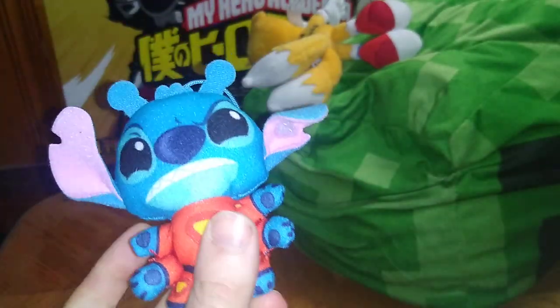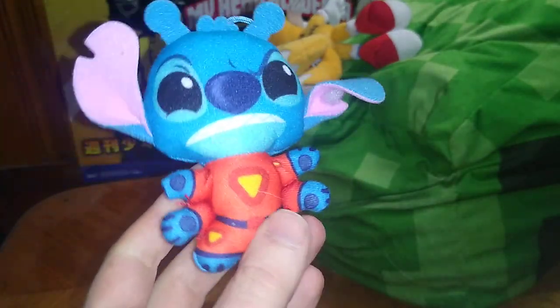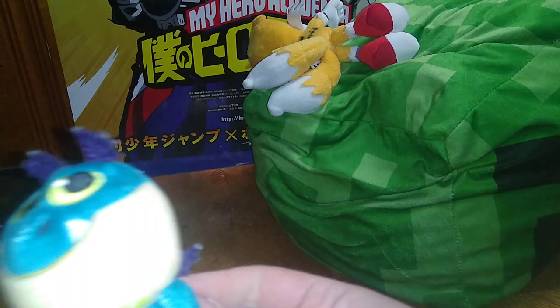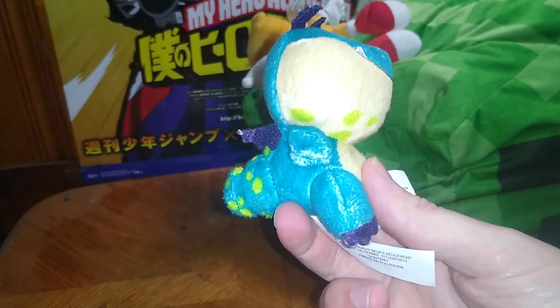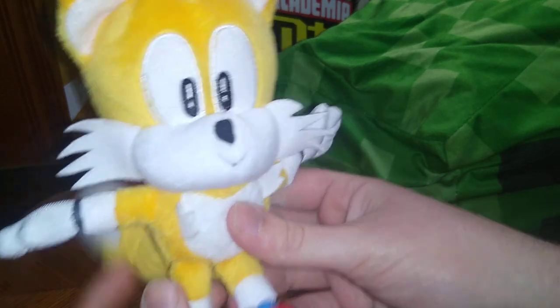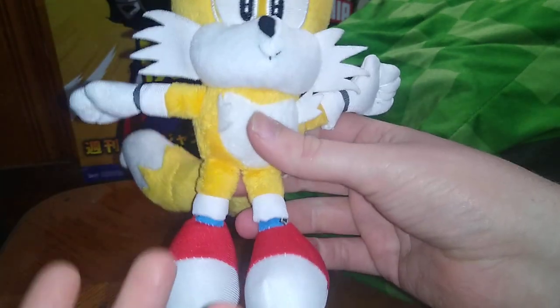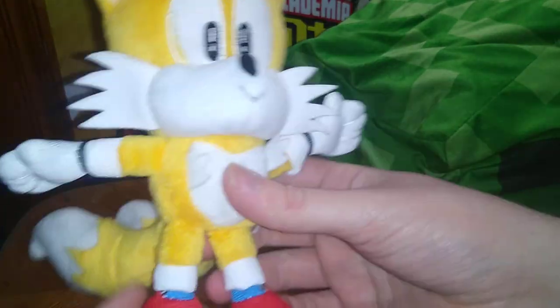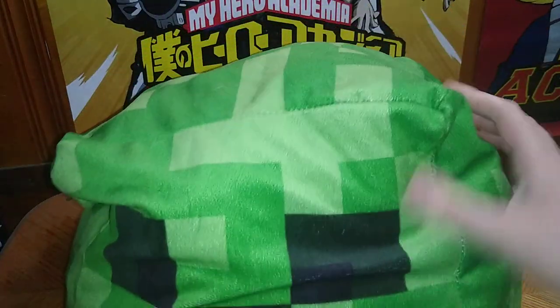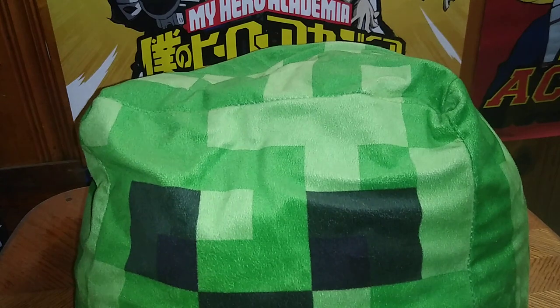We got Stitch in his alien uniform. You're like, yeah, I'm on a crease, yay, and I'll get you. Got a DreamWorks Dragon plush. I love some dragon plushes. And last but not least, we got two more items, and then we're done with our entire toy haul. We found a Sonic the Hedgehog Tails plush. I love that. And finally, a Minecraft Creeper Head plush that I will be using as a pillow in my bed. That is so awesome!